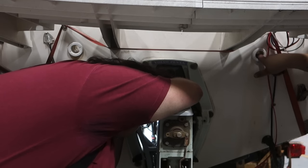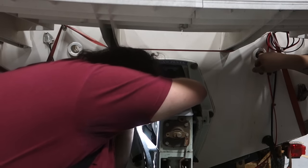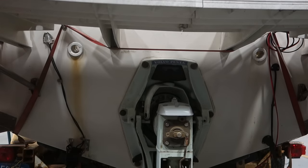There's a big hole in the boat. Damn it. Oh my gosh. Just stop being in front of us now. You know, if we pull this out a little bit, it might give you some more room. Go ahead and give her a yank.